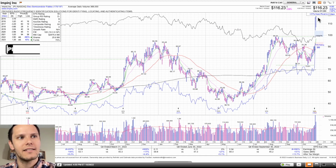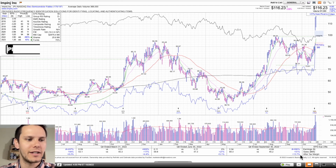And then as the big cap stocks soaked up the money on Friday, this did pull back about 6% to the 109 area. But later on in the day, buying support came back in, and we closed up 0.8%, which is great action. Again, above average volume in this move. I talked about earnings. That was up 950% year over year. Sales up 51%. After-tax profit margins up 13%.